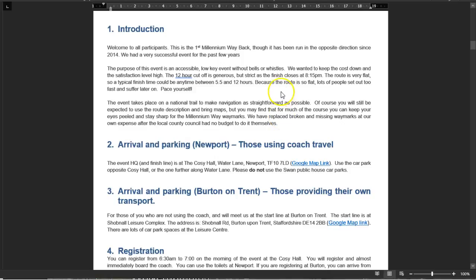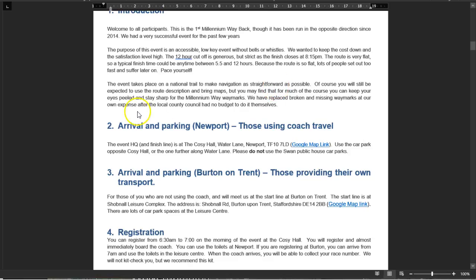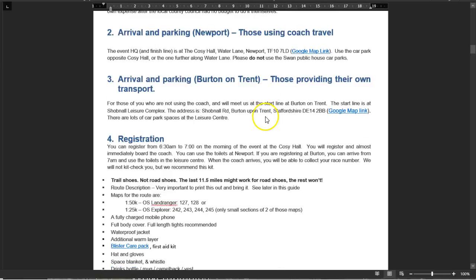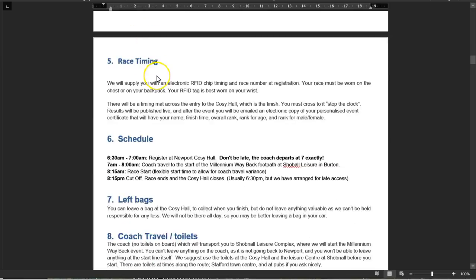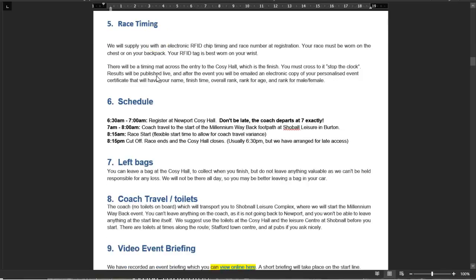Inside this guide you're going to find everything you need to know to do with parking your car, finding the location, a suggested kit list, a little bit about race timing. This year we're testing a new electronic finish line timing system, and in this case you're going to be having a regular race number, and you're probably going to have an RFID tag, which is a little plastic tag worn on your wrist. That has to be given back to us at the end of the event.